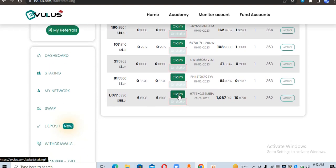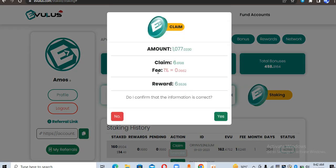Okay, then once you click on claim, you are going to see they charge 1% fee each time you claim. Now these fees basically go to the platform and are burnt. That's how the whole coin is going to be deflationary on the long run. So this is the amount I have as my total reward, 6.6198, and after deduction of this fee, 0.0662. This is how much I'm going to have on my dashboard as the claimed amount.